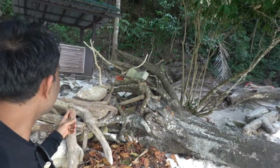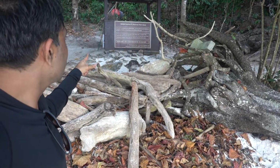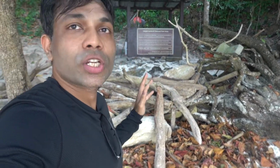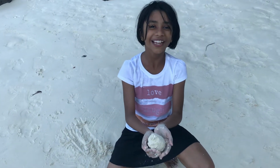Bye-bye. This is a national park area. You can see over there, there's a board over there. It says that you are not supposed to use any plastic over here, and it's strictly prohibited. If anyone is dumping any plastic waste, he or she should be fined. This is almost like clay.